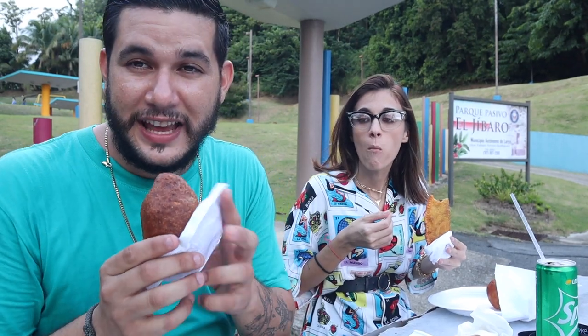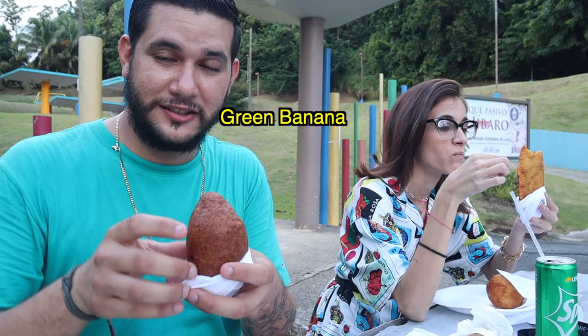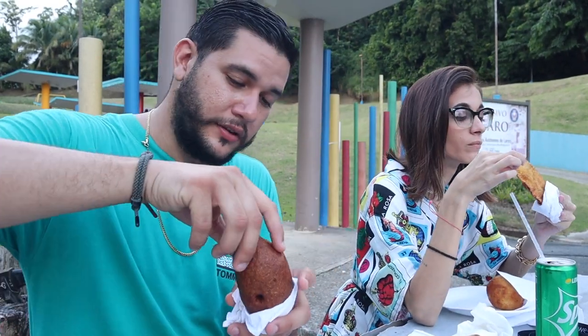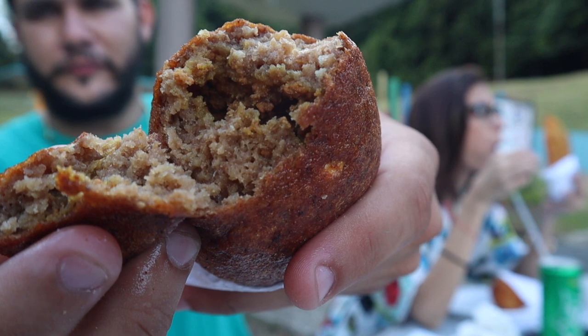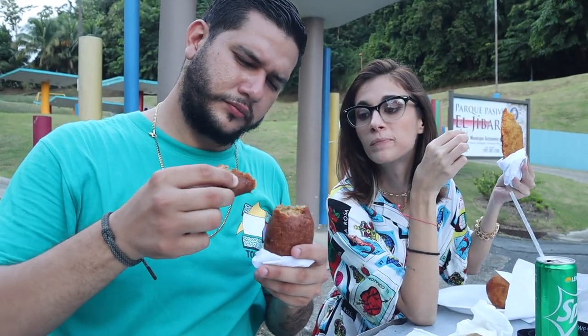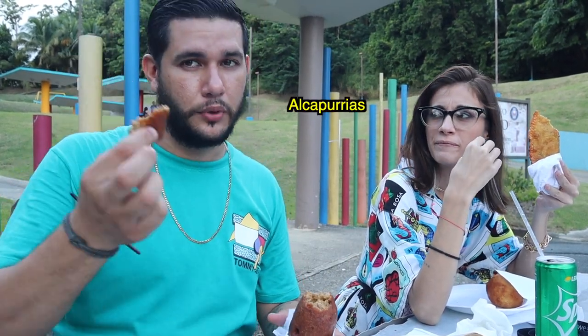Here we have the alcapurria right here, and this is made from banana and it has meat on the inside. Usually it's carne molida or brown beef. So let's break it off and show it to you. This is very traditional. You have to try this every time you go to Puerto Rico. Alcapurria.